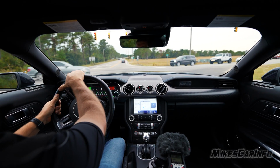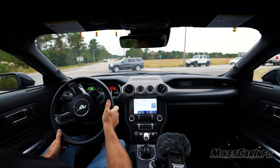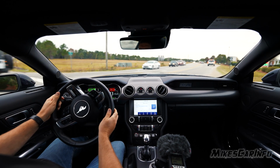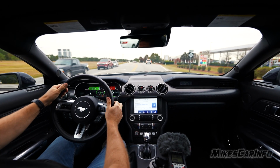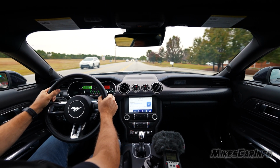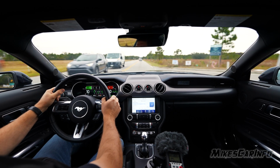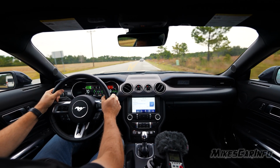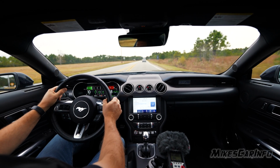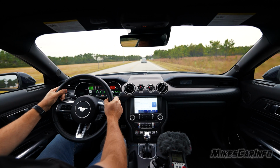Now, the way the radio is, you can turn it up all the way and it still sounds pretty good. It doesn't rattle or get muddy or anything. It's just a little bit higher on the mids, so there's a tiny change in the sound when you turn it all the way up, but it sounds really good. You can crank it up to the max and it's no problem. It still sounds good.